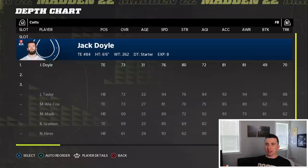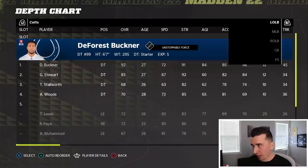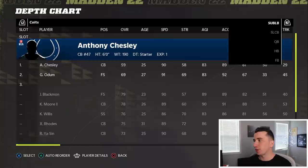As far as the rest of this roster, it's good. I'm not going to say it's like Madden great. Their passing game, like Michael Pittman's a beast IRL. Love him, but he's not the greatest in this game. They do have some really, really good defenders. They obviously have DeForest Buckner, Leonard, who played in Canada, good corners. And then they have these two users that I really love in Josh Jones and Greg Odom. Both of them are great.